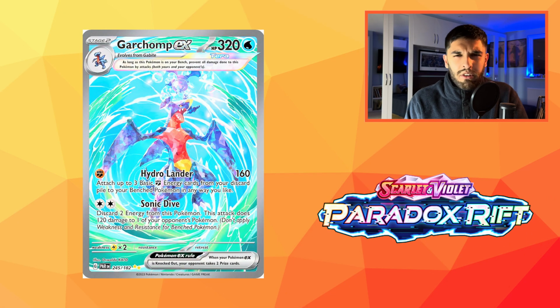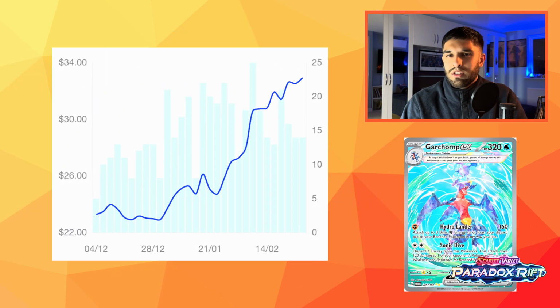And lastly, it's the Garchomp EX. Now, you've probably already seen it because it has had a bit of an increase over time, and it is sitting at about $38. That's a great pickup. It's a fantastic looking card, a fan favorite, and it's from a good set. There's a couple other cards from that set which will make this desirable, and I think this actually has the potential to be one of the big hitters from the set.